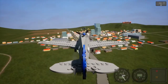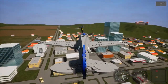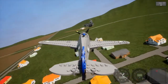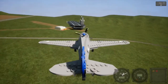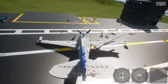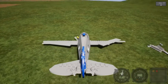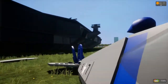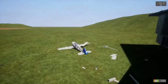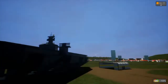I'm not really doing them in any order, I'm just skipping around the map. Very good speed once we get going, but I'm going to have to shut that off, because we're coming in for landing, and I'm actually, this isn't going to end well, is it? Nope, it's not. Stop! Well, it stopped. But we're just going to pretend like that never happened, and go on board this carrier. I'm going to reset the plane so all the crap isn't still on the deck. Like so. There we go.